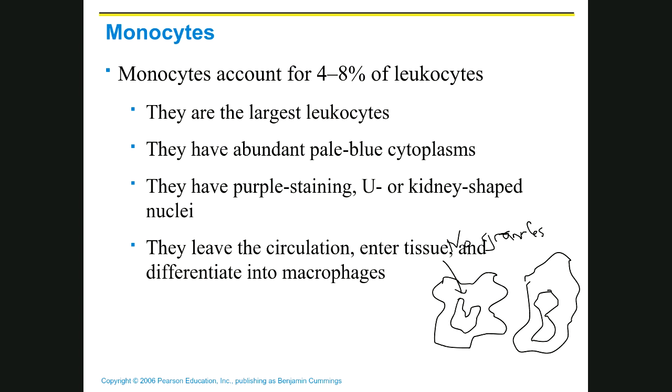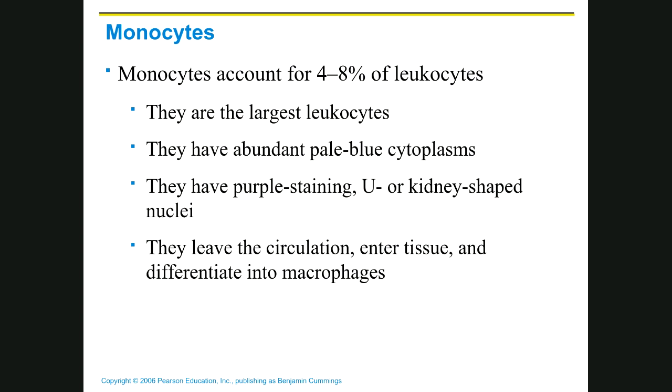Monocytes become macrophages. So look, this word means big eater. They eat stuff like crazy. They're a big, big eater. And they can eat all kinds of things. They eat bacteria, they eat viruses, they eat damaged tissue and cells. They're all very much about eating.